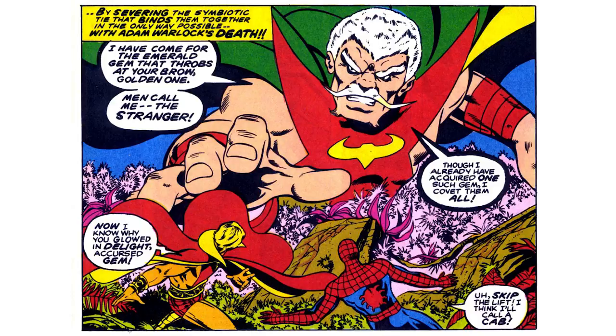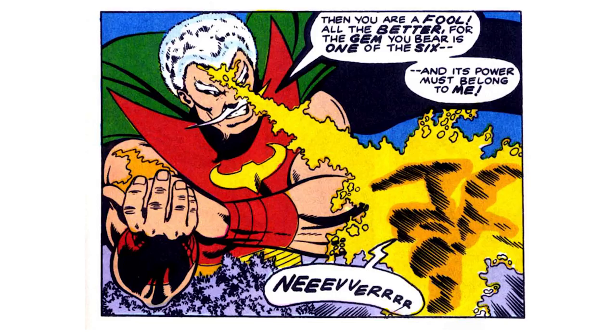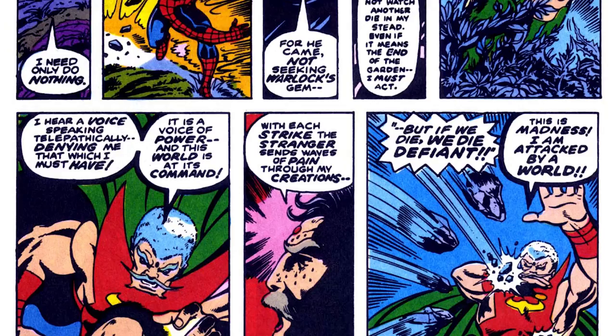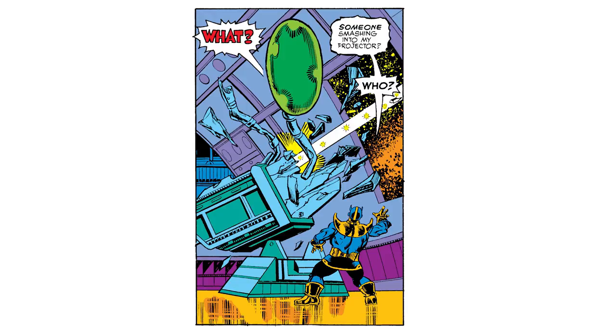The Stranger has claimed to be a being comprised of an entire race, and he obtained the Power Gem through unknown means. He attacks Adam Warlock to steal his gem, but Warlock is aided by Spider-Man and the elder known as the Gardener, who held the Time Gem and was using it to grow a massive garden on the moon. The three drove off the Stranger. Thanos is later shown stealing the gem from the Stranger in an attempt to use all the gems to blow up some stars. That's comic books for you.